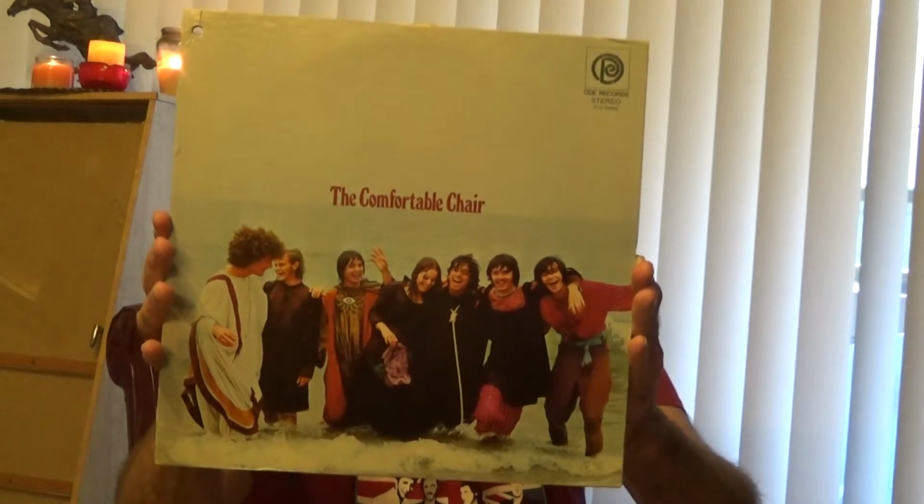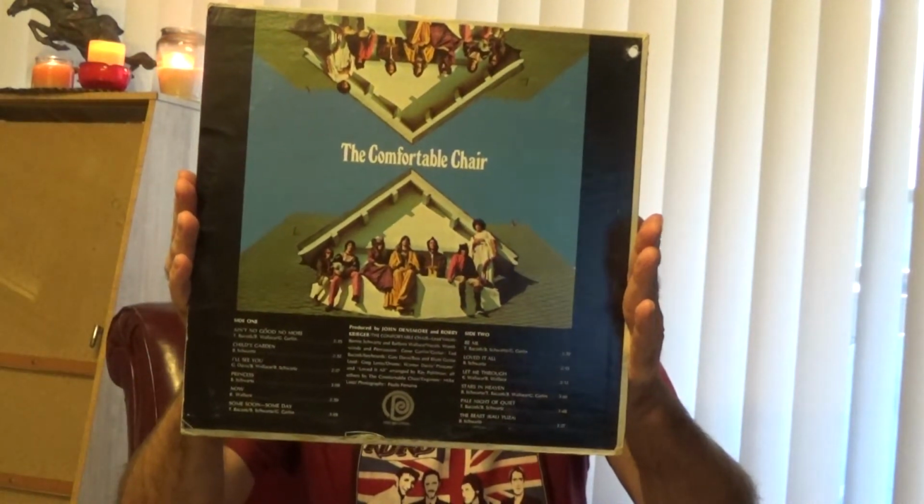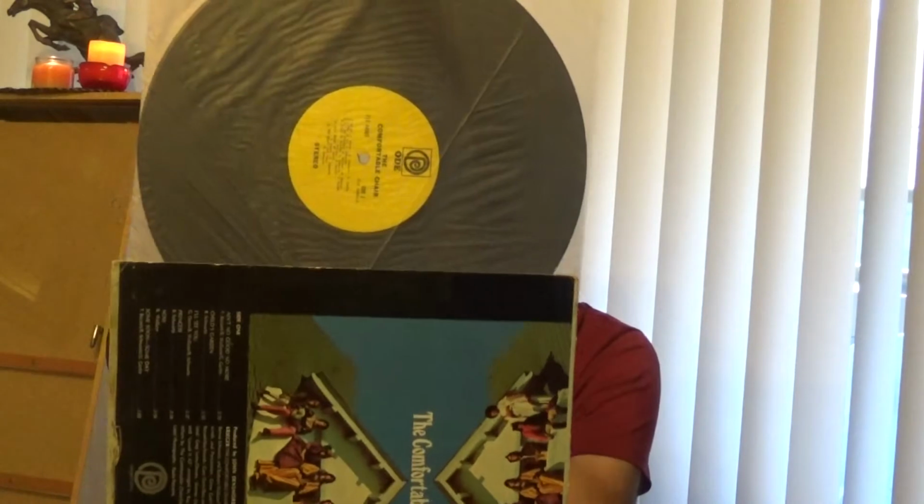This next album is The Comfortable Chair, a soft psych album with male-female vocals, 1968, and it's on Ode. I guess this band was actually discovered by Jim Morrison, and it's produced by John Densmore and Robbie Krieger. Just a good, solid album. Definitely worth picking up if you can find a cheap copy.